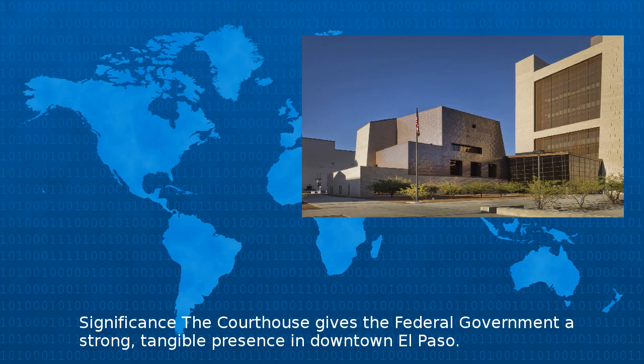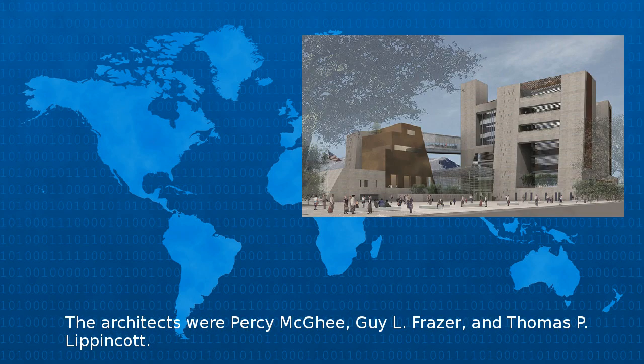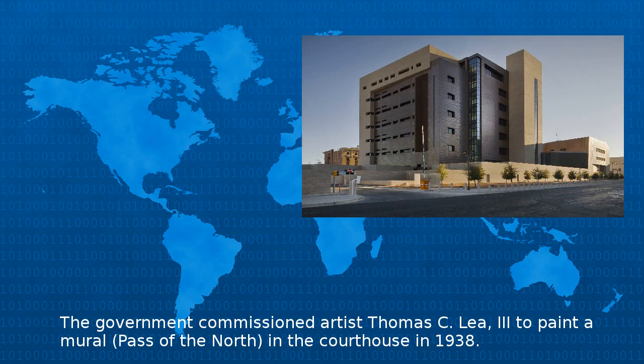Significance: the courthouse gives the federal government a strong, tangible presence in downtown El Paso. Designed and built in the mid-1930s, the building is similar in size, style and construction to government buildings of this era across the country. The architects were Percy McGee, Guy L. Fraser, and Thomas P. Lippincott. The neoclassical revival facades and durable materials of the block-like exterior communicate the importance of the functions housed therein to the citizens of the community. The government commissioned artist Thomas C. Lee III to paint a mural, Pass of the North, in the courthouse in 1938.